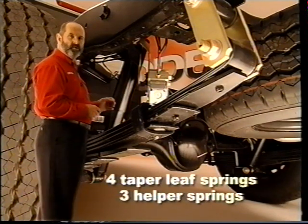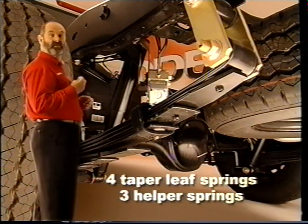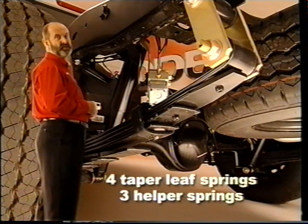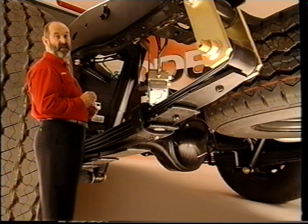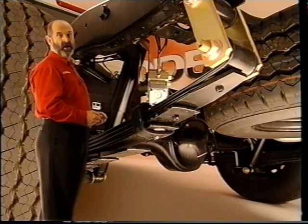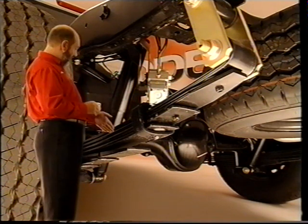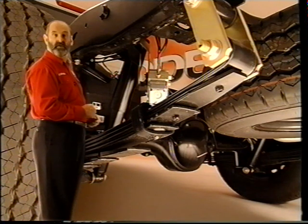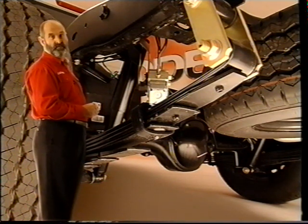Rodeo features 4 taper leaf springs with 3 helper springs versus Hilux 3 spring and 2 helper spring setup. This means that Rodeo provides better ride and handling when lightly loaded as well as when fully loaded to GVMR. Rodeo's springs are shot peened to relieve stress and are coated with a zinc-based paint. This ensures longevity, therefore lowering the cost of ownership.